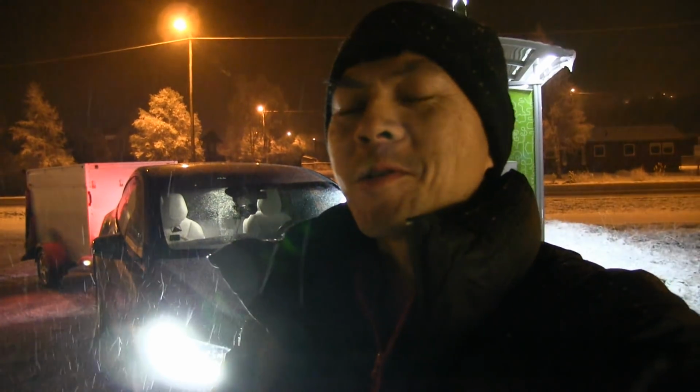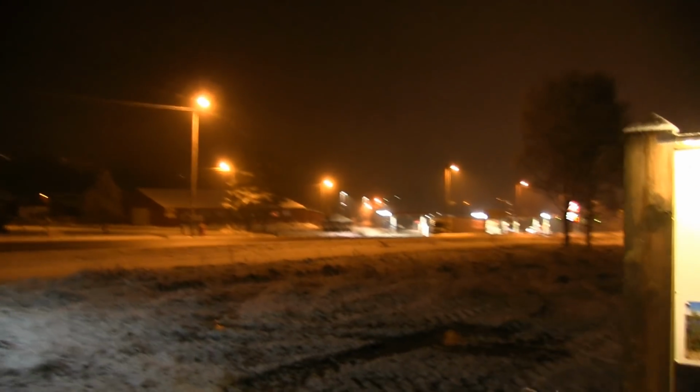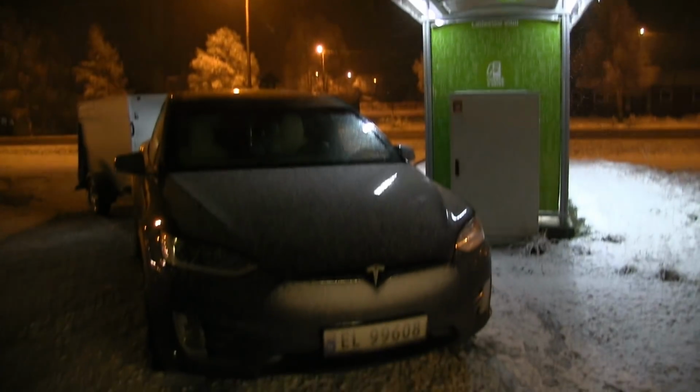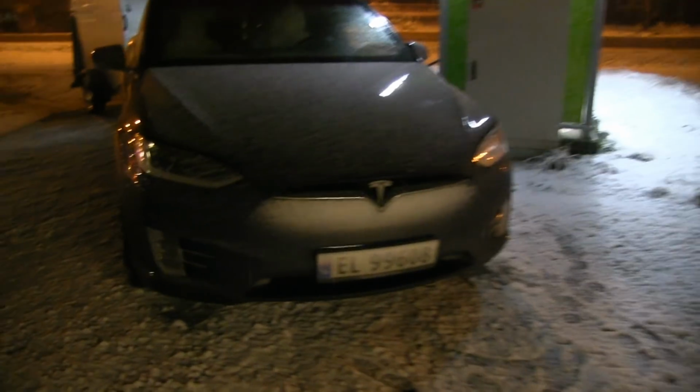We are in Bangkok now. It's freaking winter here. It's not even November. Look at that snow. Wow. Jingle bell, jingle bell, jingle all the way. So this is why the cruise control doesn't work. Oh, what the heck?